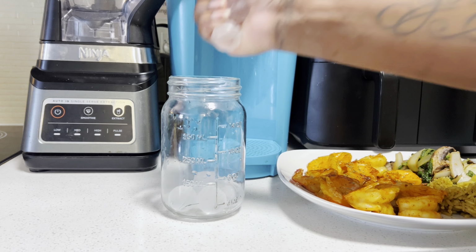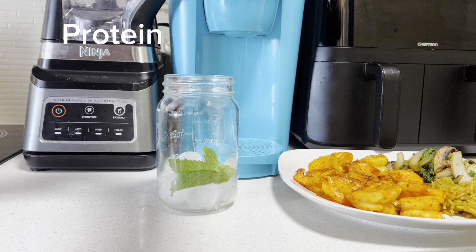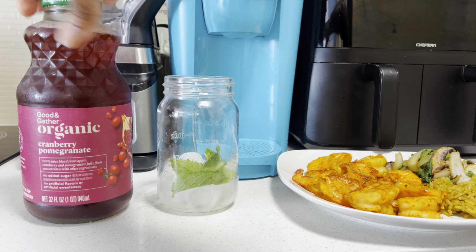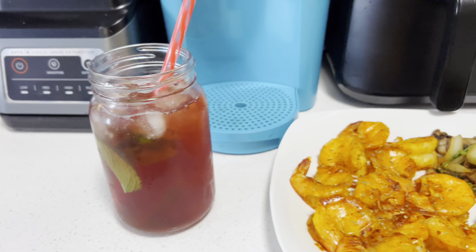With each meal that you make, you always want to make sure that you have your protein, carbs, and fat, okay? Those are your three staples that you must have in order to build muscle and lose weight.